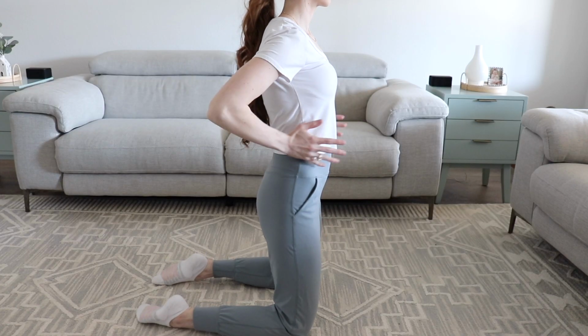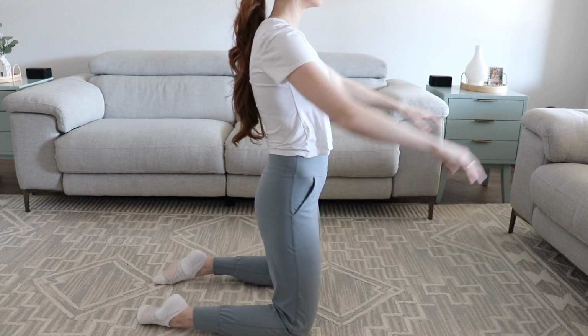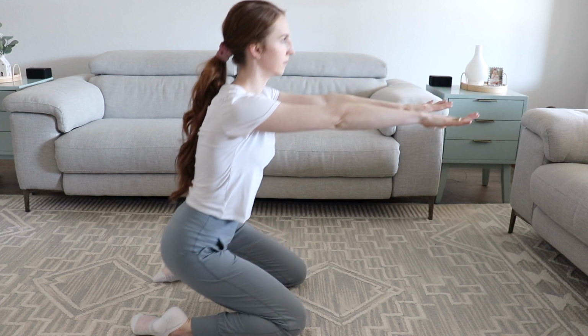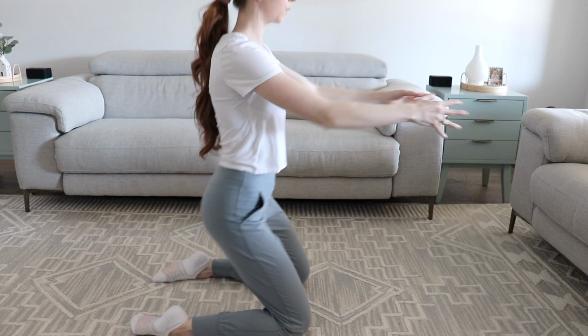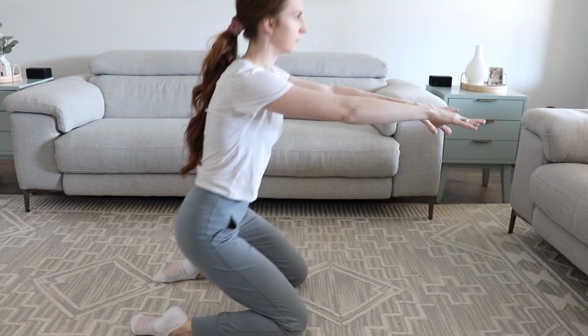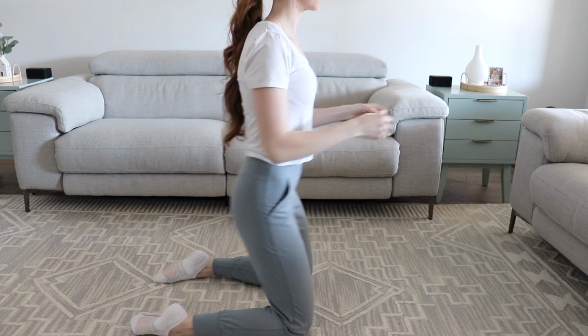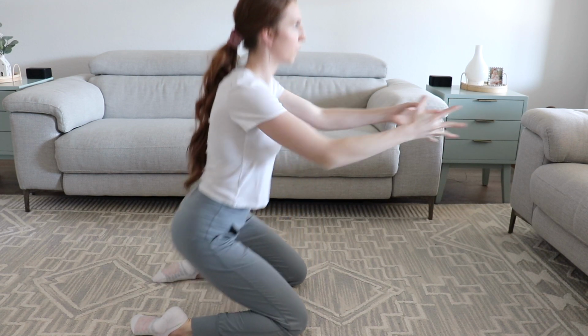Number 1, the kneeling squat. Begin on your knees with your knees about shoulder width apart. Engage your core, inhale and sink back towards your heels. Exhale and squeeze your glutes to rise back up and hold that spot for 3 seconds. Slow and controlled, lower back down to repeat 20 times.